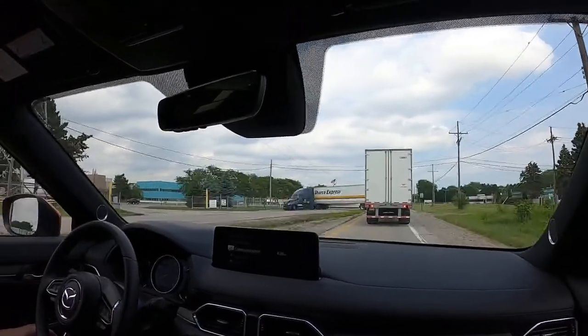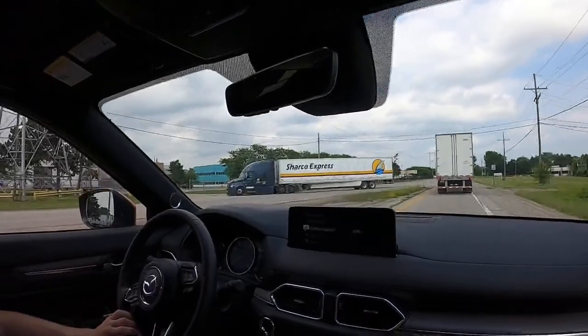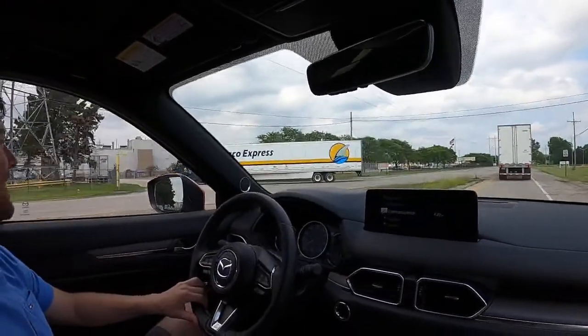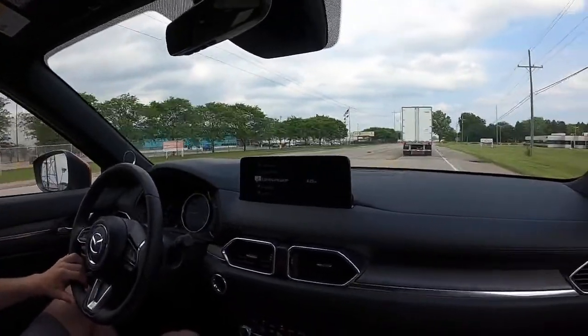Nice. Look at that truck just whipping it. Shout out to Sharko Express. Sharko Express, what a name. I like that. Sweet.